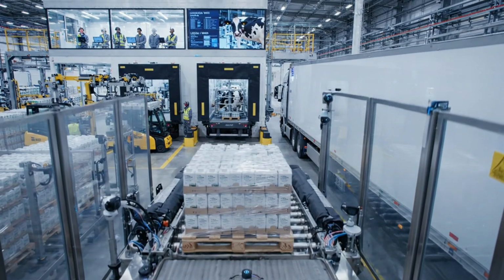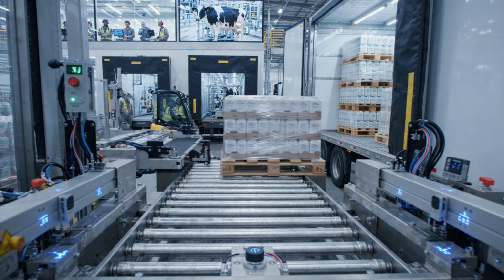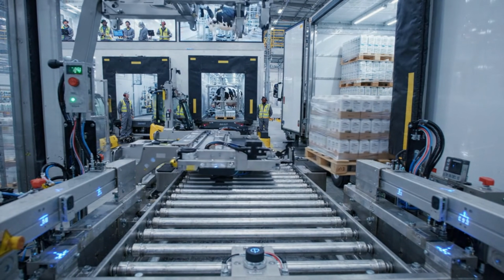AI Logistics confirms optimal weight distribution on Trailer 4. Copy that. Final cargo verification sequence initiated.